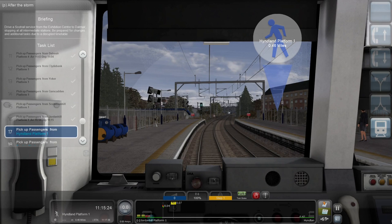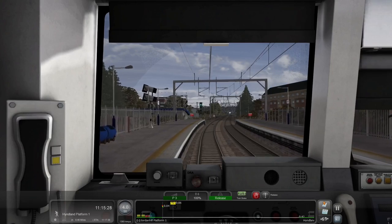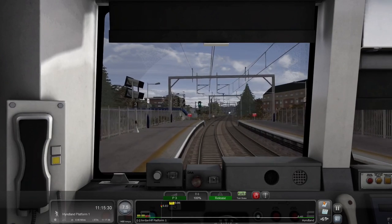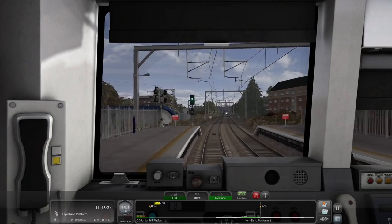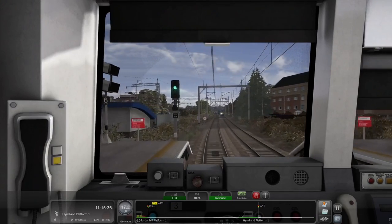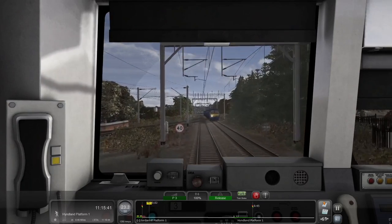There is the check mark. We are going to finish the scenario. We're good to go. So at this point, we just have to get to the end. So we are going to merge back into the route that we took on the way north. We're now going to be taking the same route to the south. We're going to be stopping at Hyndland again, so this will be our second stop at Hyndland.